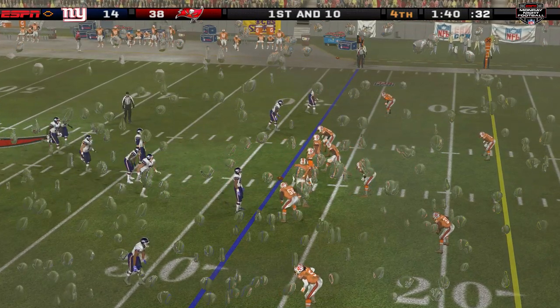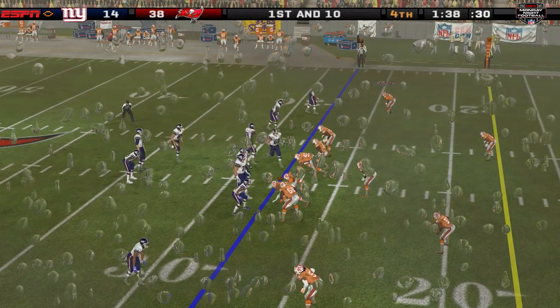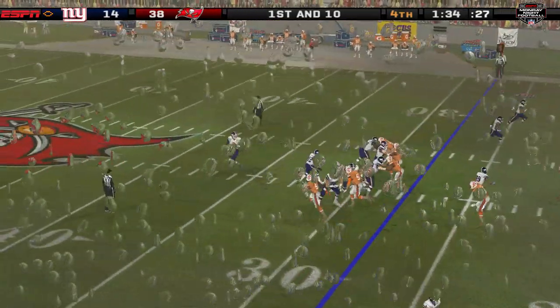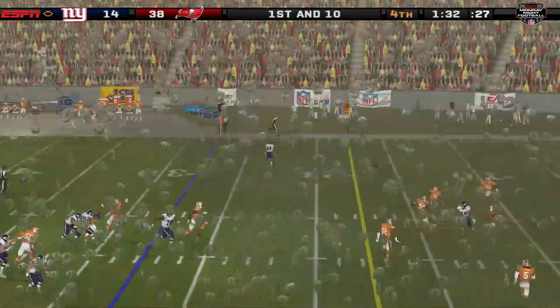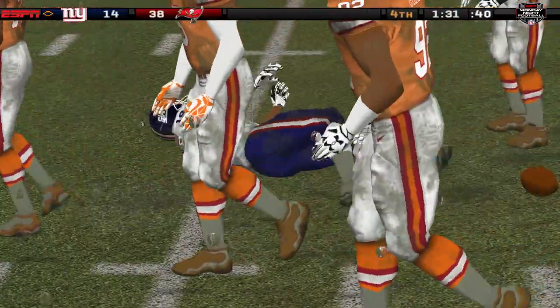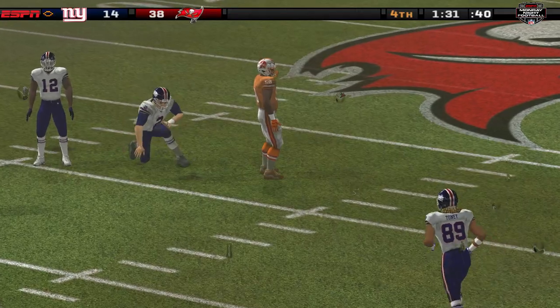Watch your eyes. Back him up. They're blitzing. Throws on the run, in and out of his hand. That is his 5th mishandled pass intended receiver on the play.